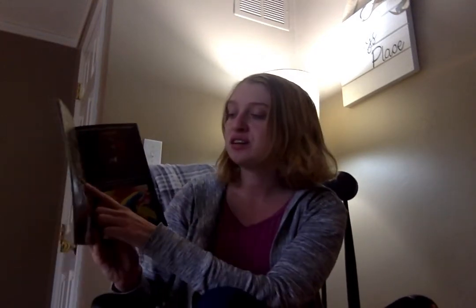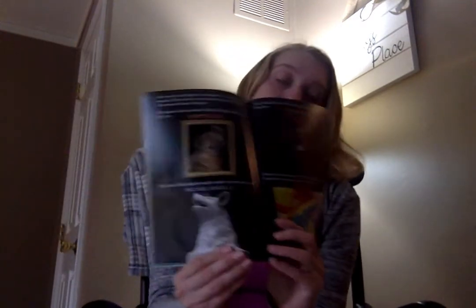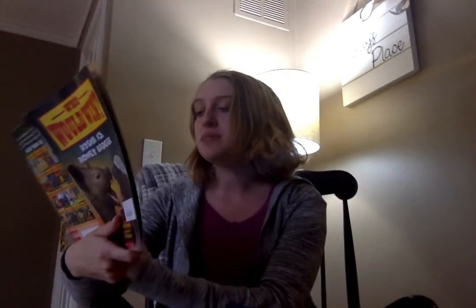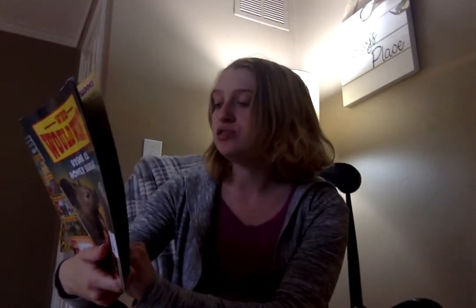On the way to the fight, we stopped at a strange art museum. This month, it was featuring unusual paintings. The famous Italian painter Botticelli made a painting of a hyena like this. The artist Michelangelo sculpted a hyena this way. That's kind of cool. The Dutch painter Vermeer painted a honey badger like this. Look, the honey badger has clothes on. I don't know if you can see that because of the glare. That's pretty funny. The American modern artist Peter Max made use of lots of bright colors when painting a honey badger.